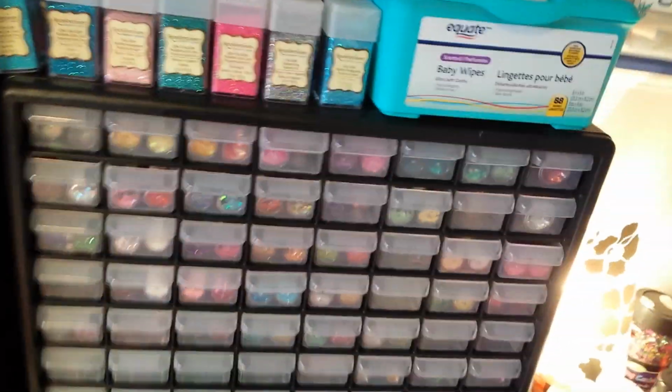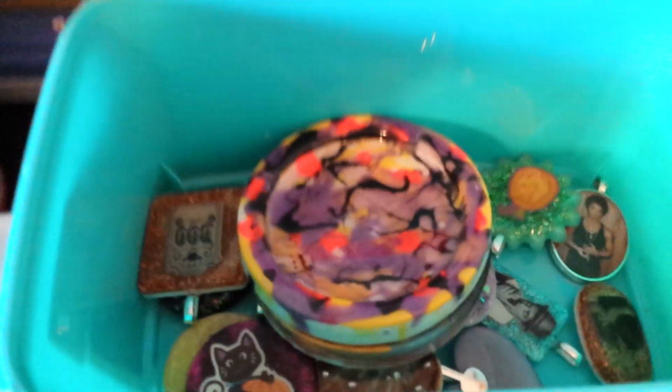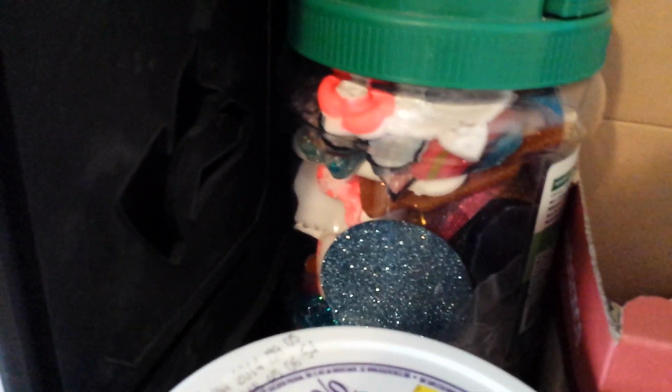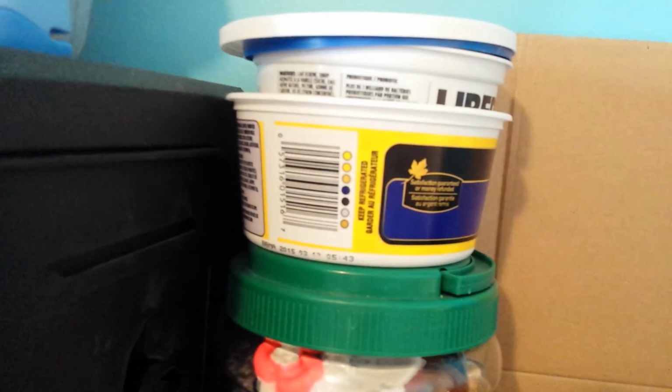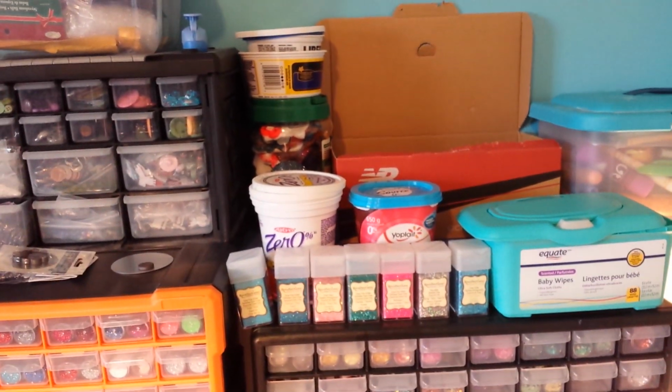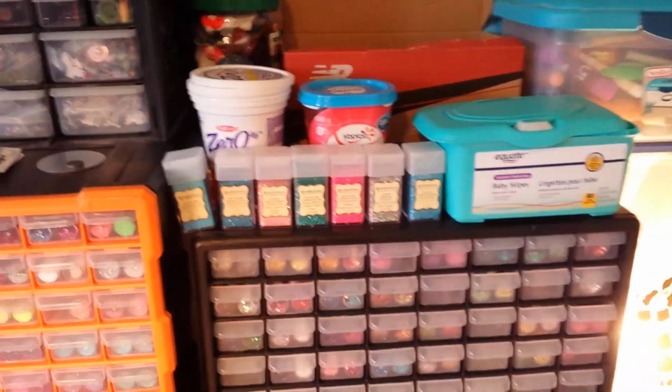So then up here, I've just got some pieces of resin in the middle of working. Back there too, just pieces of resin. That's my fail jar, from when I first started. And then of course I've got tons of yogurt containers because my friend Nikki showed me to hoard yogurt containers and margarine containers because you never know when you're going to need to store something. Then I've just got a whole bin full of markers.